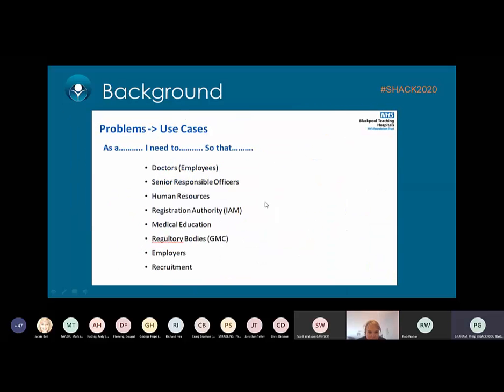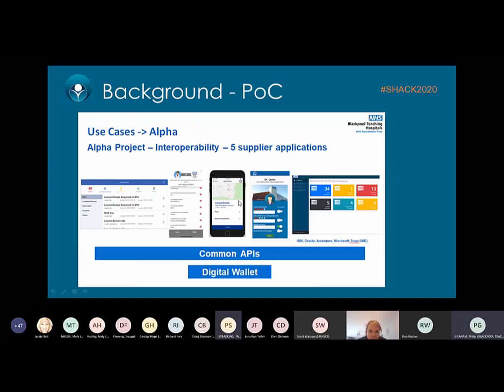We then put those into use cases. Please contact me, we've got plenty of use cases. For brevity's sake, I will continue on.